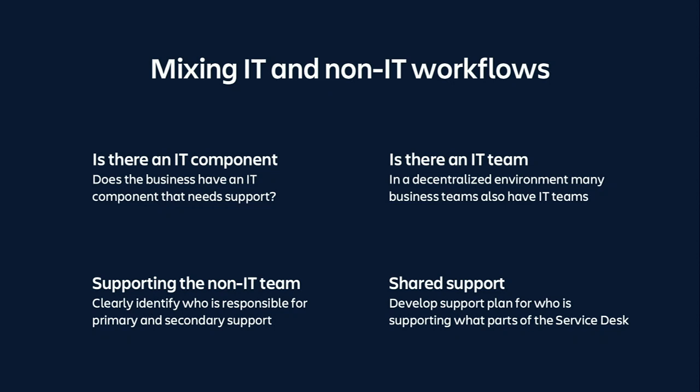What we found is that each group that we talked to that we considered non-IT had somebody that knew IT. They were managing systems for the business, but they weren't really doing server administration or application administration. So we said, what if we took those folks and gave them access to manage things like request types, permissions, and some of the capabilities in Service Desk?